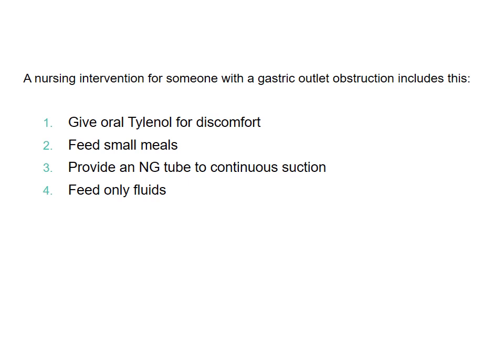Do we want to feed someone whose stomach does not have an outlet? No. So the correct answer is 3: provide an NG tube to continuous suction. Usually that'll be on low intermittent suction. Our stomach is still producing juices, and it has nowhere to go, so they will be nauseous. Providing the NG tube will help with nausea, and it gives somewhere for the juices to go. So that concludes the gastritis and PUD section.